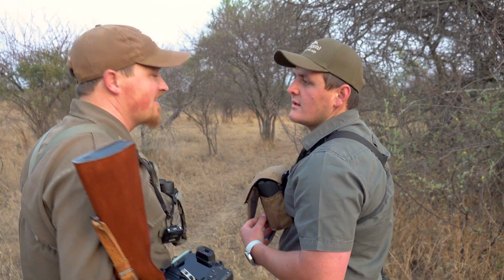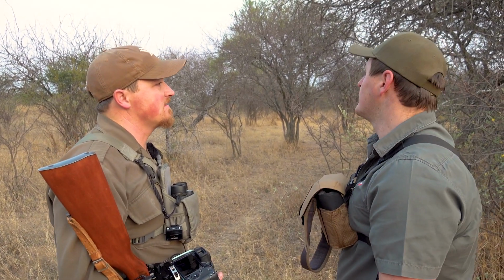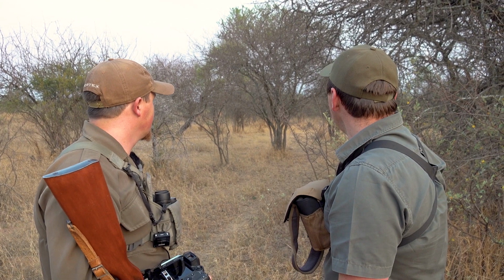I think the wind turned. Suddenly you could see as soon as he picked up on it. He couldn't see us, because he was moving his head around. But there's too much cover, and he could definitely smell us. So we didn't really want to scare him, obviously.